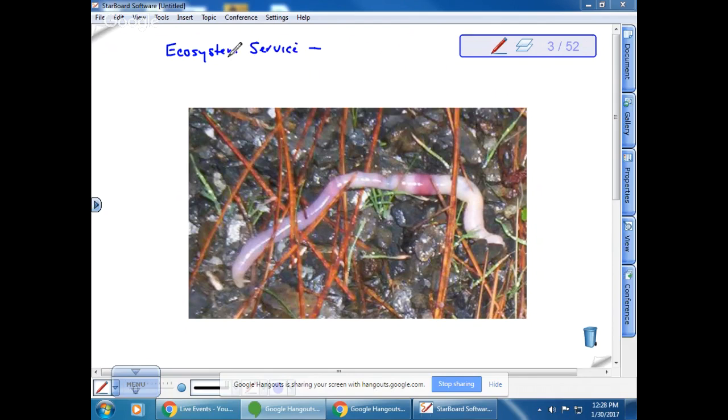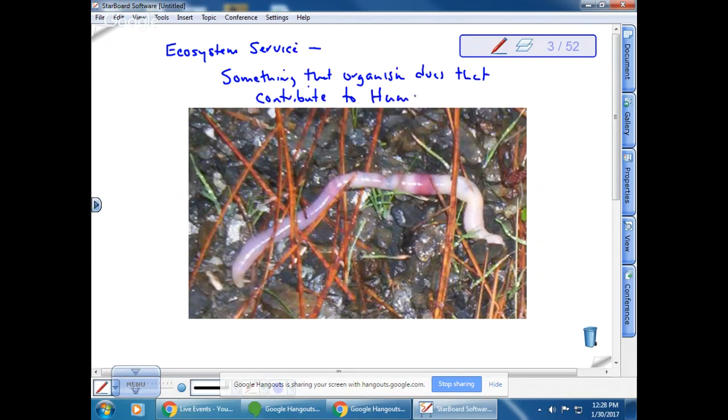Okay, so ecosystem service. This is something that the organism does that contributes to human life. So we'll just put humanity, right? And generally, this can actually be measured economically. So this could be an economic benefit. Like if the organism didn't do its ecosystem service, we would then have to spend money and time and resources trying to figure out how to do it, right?